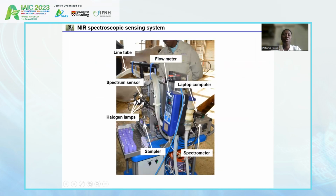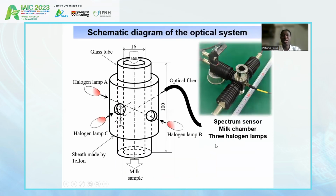Here is the overview of the NIR spectroscopic sensing system used in this study. Here is the line tube, the milk flow meter, the laptop computer, the spectrometer, the samplers, which are the plastic cups, the three halogen lamps, which are halogen lamp A, B, and C, and in here is the spectrum sensor. Now, this is the schematic diagram of the optical system. This is actually the spectrum sensor. This is what it looks like. Here are the halogen lamps A, B, and C. Here is the optical fiber and the glass tube.